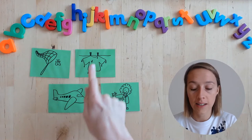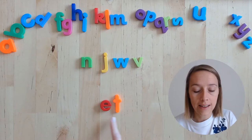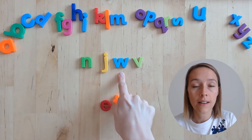Could you hear that all of those words were part of the et word family? That means that all of those words have the letters E and T on the end of them. E, t, et. Now to make those words, we need to know these sounds up here too. So, N says N, J says J, W says W, V says V.